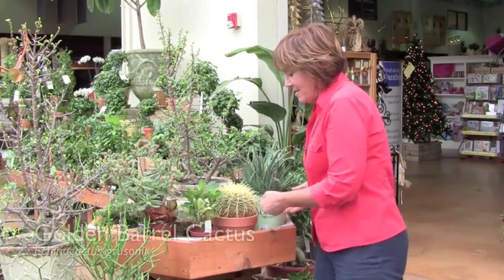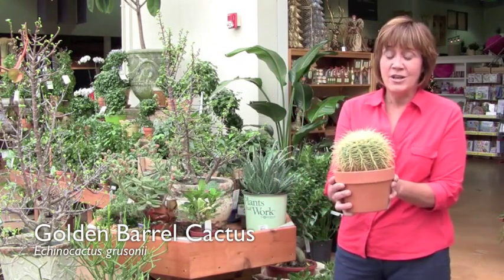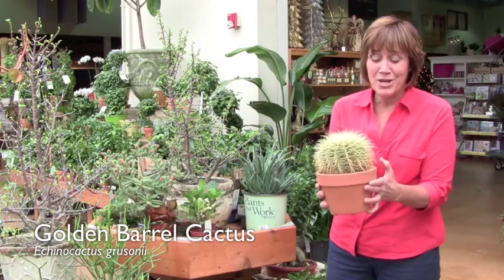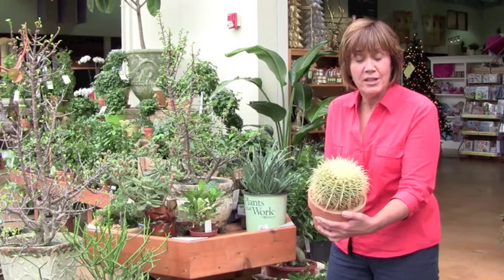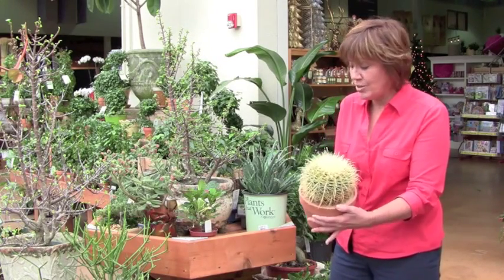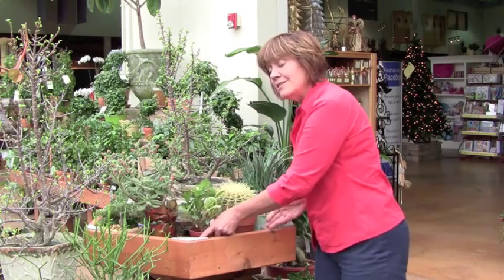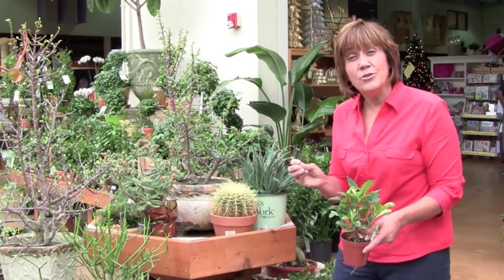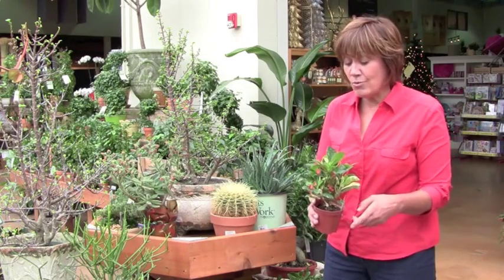Barrel cactus. Not quite as big as what you'd see on the desert, but isn't this an eye catcher? Be careful when touching it and working around it, but nice form. The golden barrel has these beautiful yellow spines that contrast nicely with the green stem. With cacti and succulents in the winter, we leave it a little bit cooler. The soil can go drier, and with a little luck, you'll get flowers in late winter.